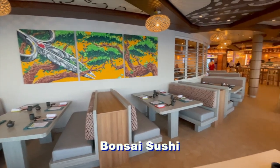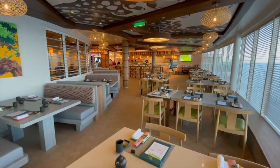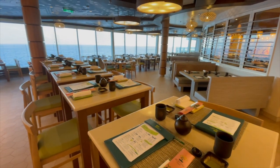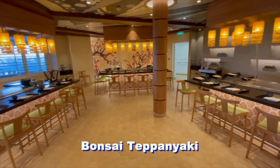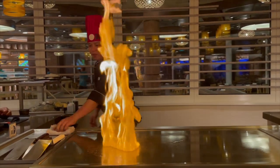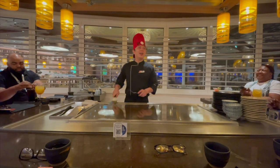Bordering Celebration Central on the port side of Deck 8, Banzai Sushi is an a la carte open kitchen eatery that is a popular staple on most Carnival ships. Next door at Banzai Teppanyaki, dining is a high-energy, eardrum-splitting showcase of flambés, twirling machetes, and courses that are as entertaining as they are delicious.